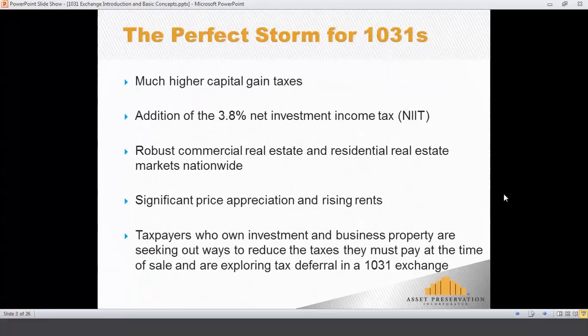In addition to that, what's really driving the dramatic increase in 1031 activity is the fact that we've had very strong real estate markets. And when I say markets, I'm referring to both the commercial real estate market as well as the residential real estate market. So commercially, we've had a very long run and an increase in property values. In fact, people that bought at the very bottom of the market back in, let's say, the 2009 timeframe, have literally seen their investment more than double in value nationally. So commercial real estate is very, very strong, and we've seen a huge amount of appreciation, increases in prices.